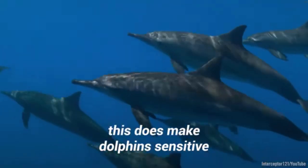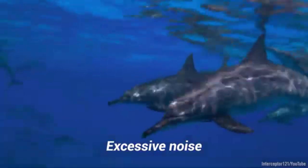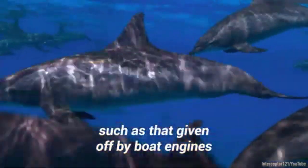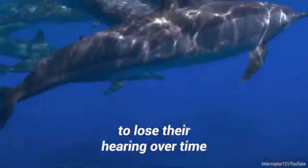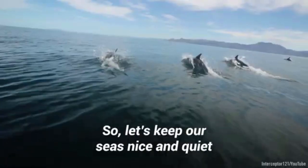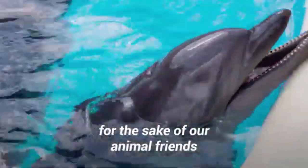However, this does make dolphins sensitive to the level of noise around them. Excessive noise, such as that given off by boat engines, can disorient them and even cause them to lose their hearing over time. So let's keep our seas nice and quiet for the sake of our animal friends.